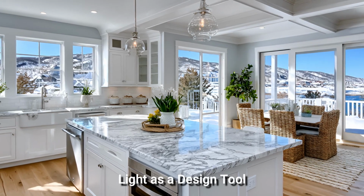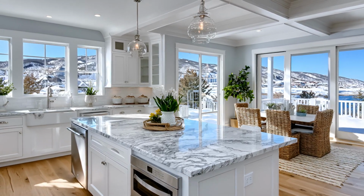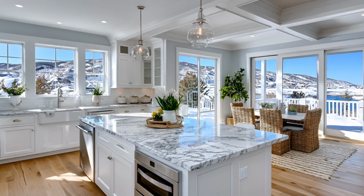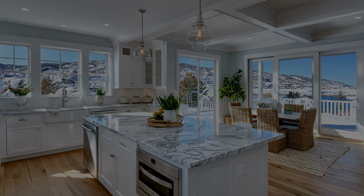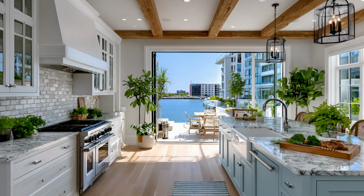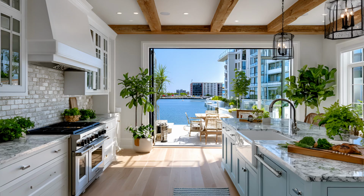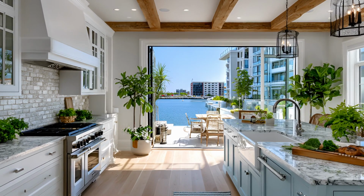Natural light is essential. Windows are placed not just for view but for drama. Morning sun in the kitchen, sunset through the bedroom, it's all part of the design. Light defines the mood, shifts with the time of day, and enriches every room.